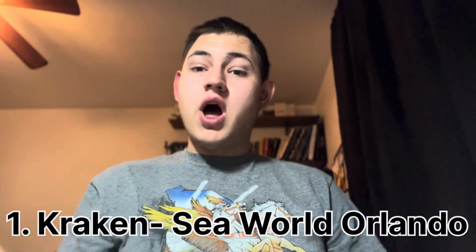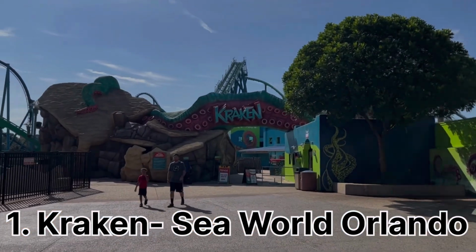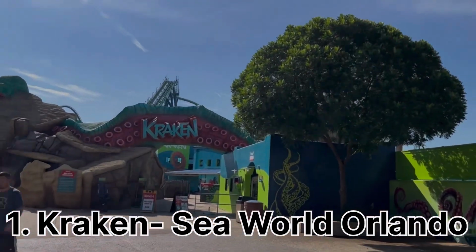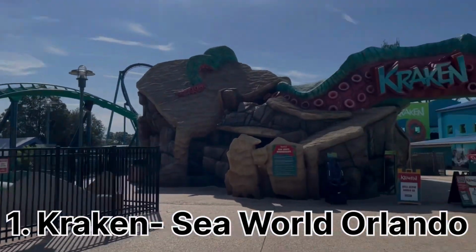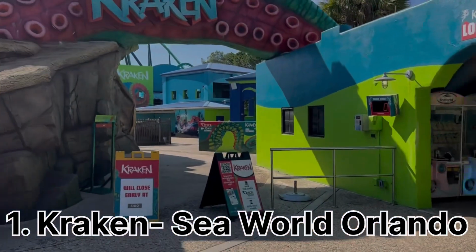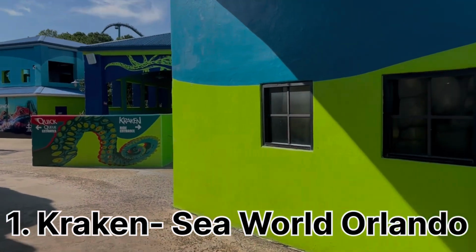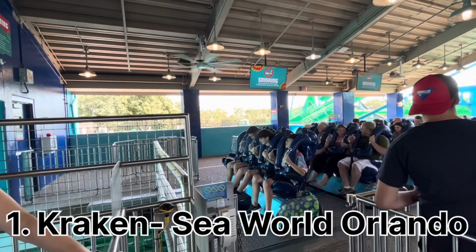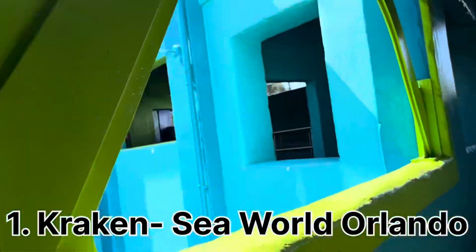And for my number 1 coaster of all time is Kraken at SeaWorld Orlando. And it's a B&M floorless coaster. My favorite of all time. Really smooth. Has these 7 great inversions. And the layout's excellent. You got the 2 vertical loops, 0G, a dive loop, 1 corkscrew, and a cobra roll.